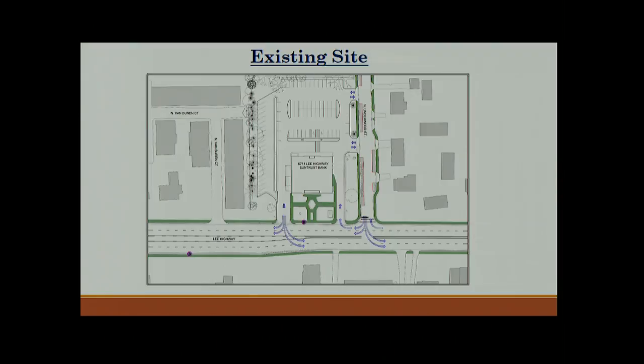Next slide, please. The site is currently developed with a SunTrust Bank site. As you can see in the diagram in front of you, the site does not currently operate in probably the optimal manner you'd want from a transportation perspective. There are four curb cuts located on the site, two on Lee Highway, as well as two on North Underwood Street. There's a large surface parking lot on site with approximately 73 spaces. And if you were to go and view the sidewalks and landscaping area today, there's not much landscaping area at all, and approximately 5-foot sidewalks on both frontages.